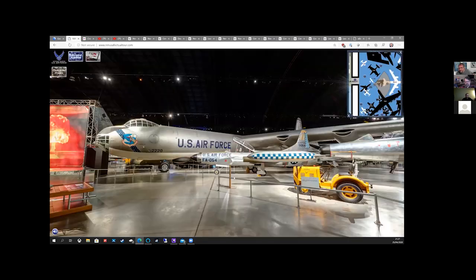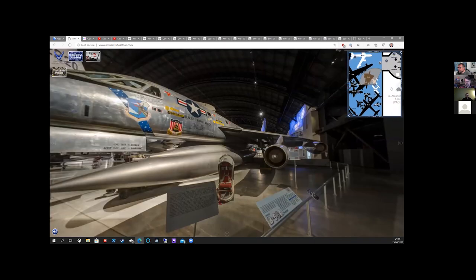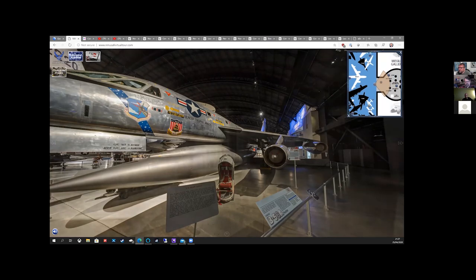We may actually be able to get close to them in here. Which way are we looking? No, not from here. Maybe from here.